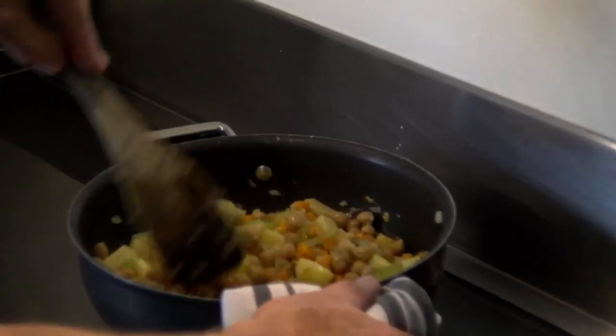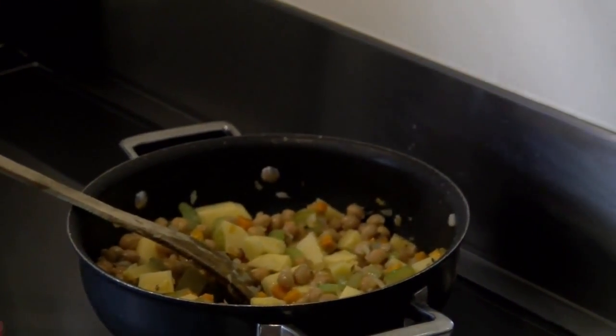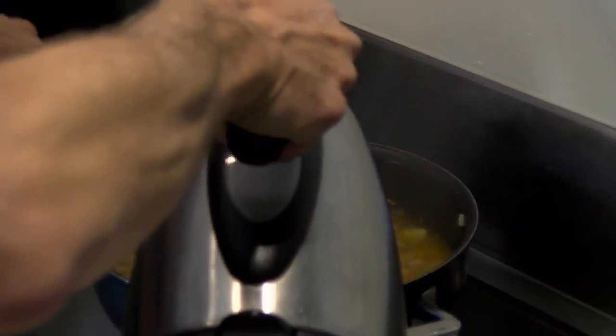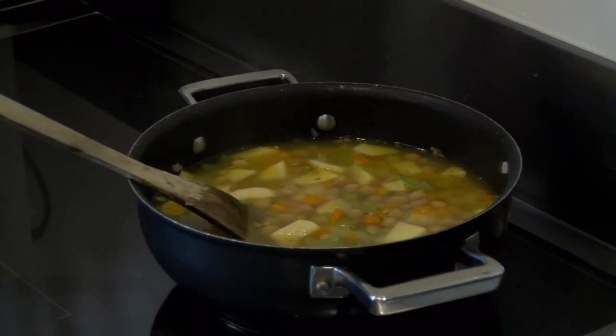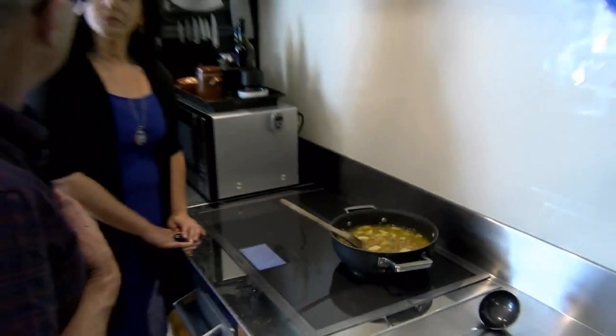The electric jug's just coming to the boil, to speed things up, because we don't want you waiting for this to go on forever. It smells great. Just cover with water. What I like about this recipe is there's no stock. You don't have to worry about stock. It's just the most simple vegetables put together, and they're all creamy and sort of comfort food.